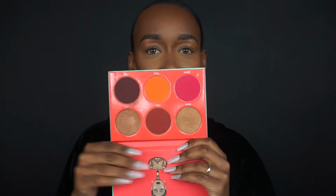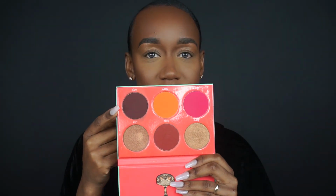But then I discovered this blush palette. Now, this is a 6-pan blush and bronzer palette. You can contour with this deep shade, which I have done in the past, but it is a little bit harsh for what I'm doing today. And so my favorite blush shade is this one over here.